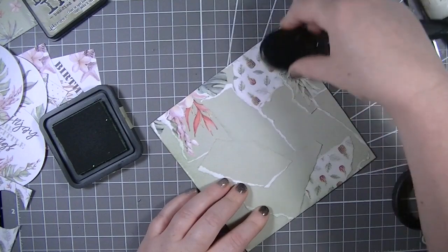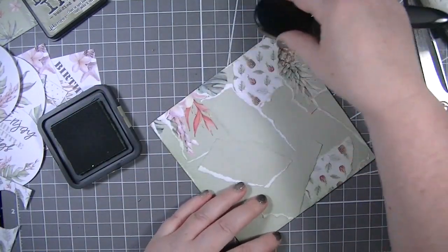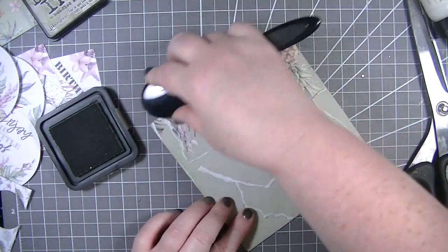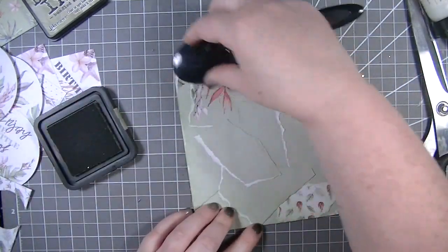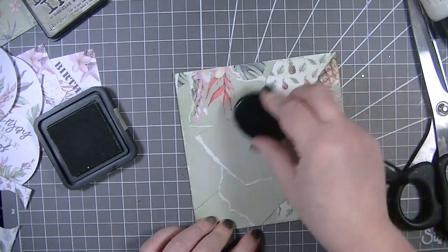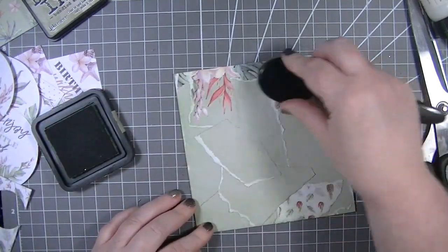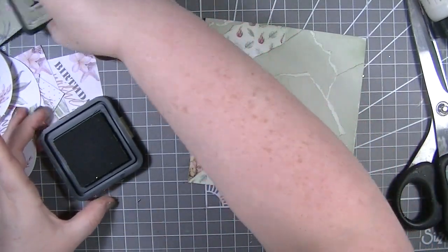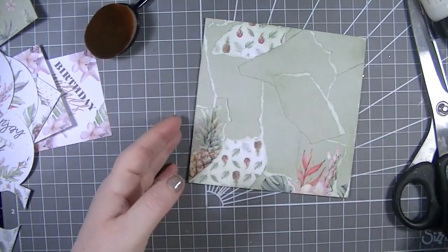See, this is why these mats don't last, and it's why I got the glass one, because I get carried away with myself. But yeah, I'm loving how this one is looking. So just around the edge, just like that. So as you can see, it just looks more blended. Now, this is where we are going to build it up.